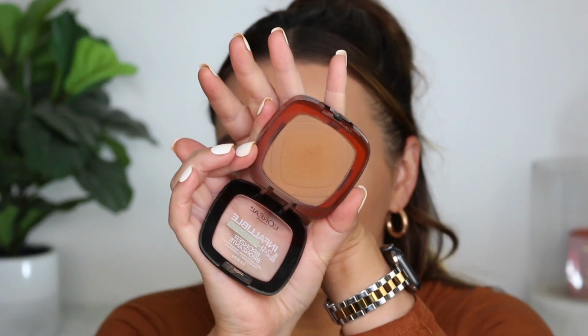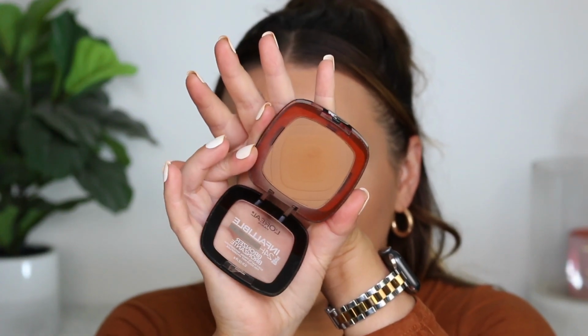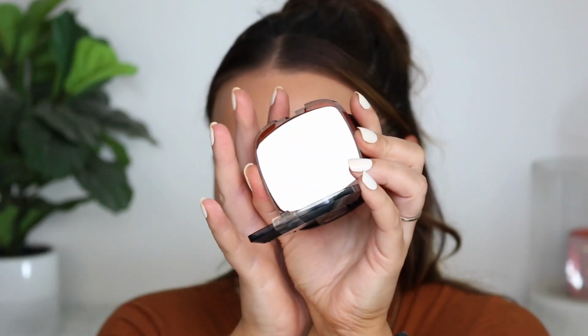And another product from L'Oreal that I actually purchased from Ulta. I got Steph to ship this over for me, but it is now available in Canada. So I did see this at Shoppers Drug Mart the other day. It is the L'Oreal Paris Infallible 24-Hour Fresh Wear Bronzer. And this is currently my favorite bronzer. The color of this is perfection, super smooth. It is in 400 Tan, and I cannot get enough of this. I love how both the bronzer and the powder have a mirror on it as well.